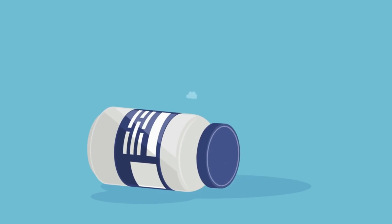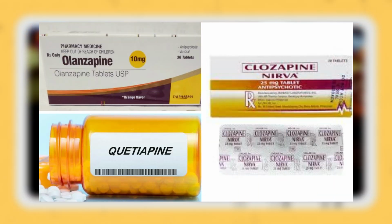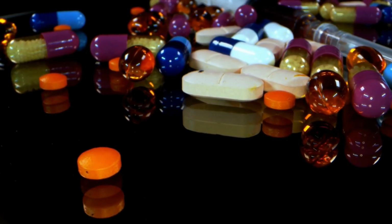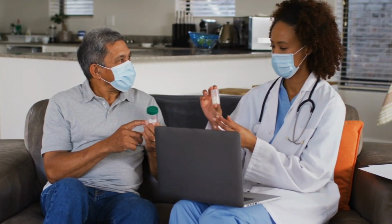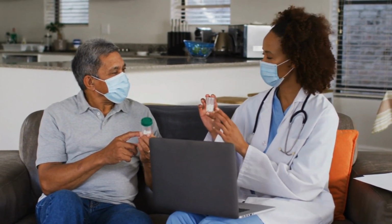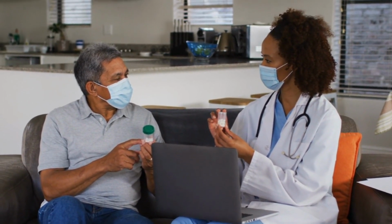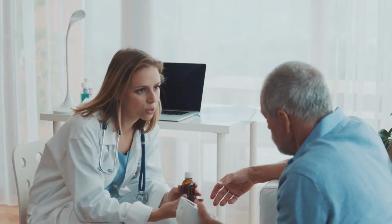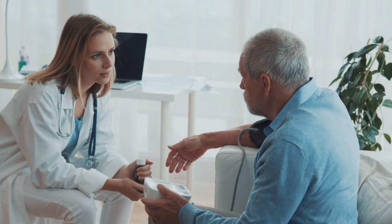Older individuals taking antipsychotic medications should be vigilant about monitoring their cognitive health. Drugs such as olanzapine, quetiapine, and clozapine are known to possess anticholinergic effects, which can exacerbate memory issues. It's important for patients and caregivers to communicate any noticeable changes in cognitive function to their doctor promptly. In some cases, alternative medications with fewer anticholinergic properties may be available.